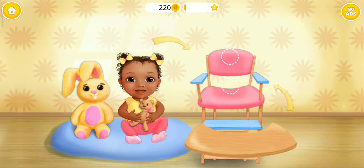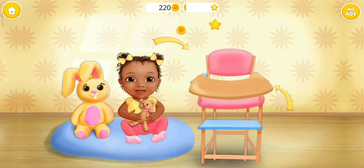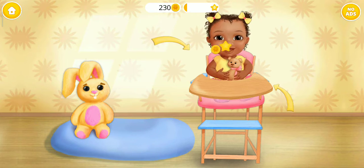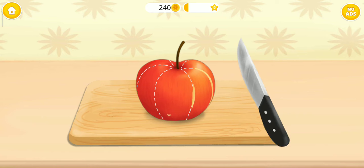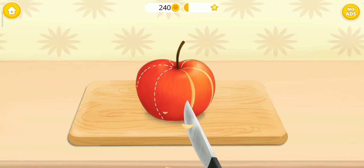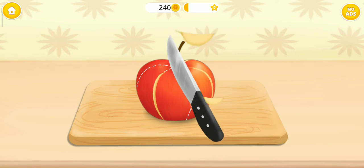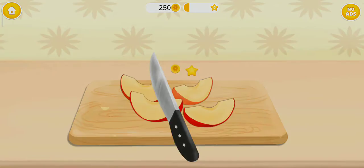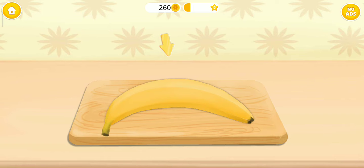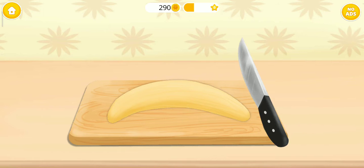It's feeding time. Let's get her in the chair. Oh, Papa. First, slice the apple. Remove the seeds, please. Great! Now peel the banana and chop it.